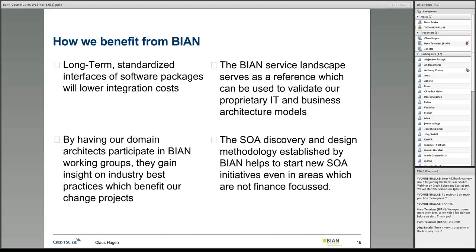And this is still our long-term value proposition of collaborating with BIAN and supporting BIAN in reaching its goals. But obviously, since we are a bank and banks have quarterly reporting cycles, it's not so easy to argue for the money and the resources required to participate in BIAN if you say, oh, we have a benefit maybe in 5 or 6 years. So there must be other benefits as well of collaborating with BIAN.